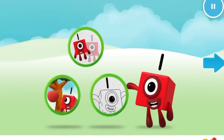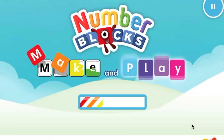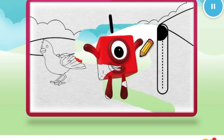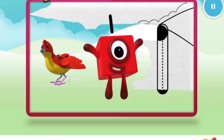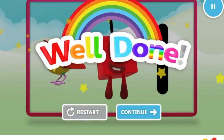Continue. Welcome to Numberland. Let's make and play with the number blocks. Let's colour in number block 1. Nice, keep it up. Well done.